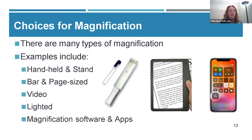So with bar magnifiers, it typically magnifies one line at a time. And then the page magnifiers magnify one entire page at a time. And page magnifiers are typically something that you could even pick up at a bookstore. You generally don't get a lot of magnification, and we're going to talk about why that is here in just a little bit. But with page size magnifiers, it's just going to give you a little bit of a boost with magnification.